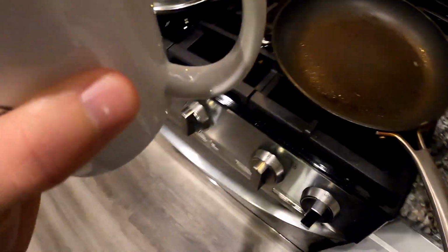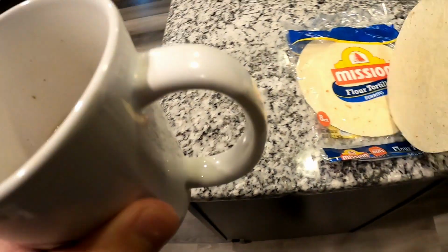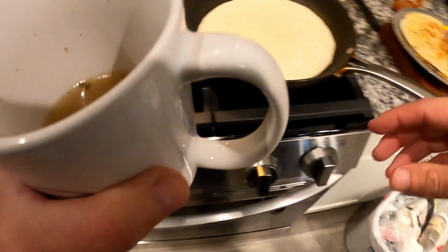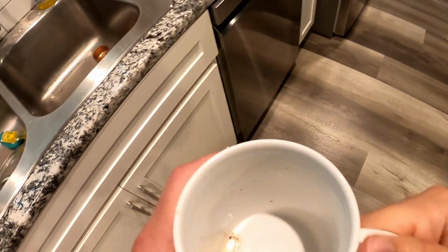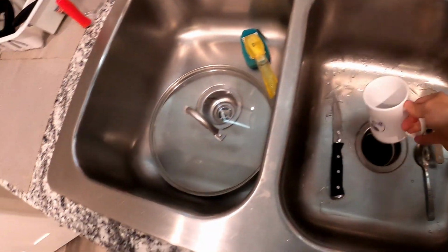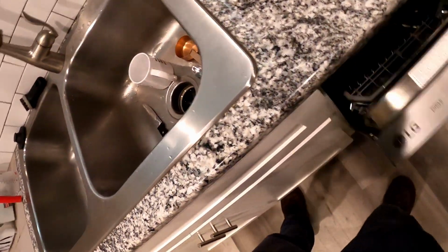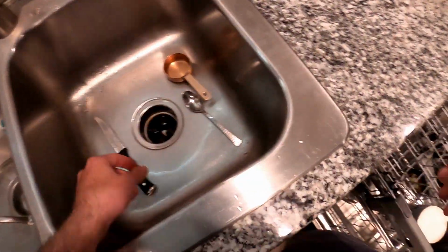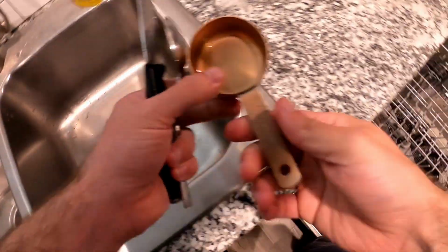This looks good to me. Let's move our tortilla here off to the left and get our last tortilla inside here. We gotta be a little bit careful because there's not as much bacon grease. Make sure we don't burn anything. Fantastic. Love that. I think we'll do a little bit of prep work as well. Put this off in the dishwasher while that tortilla is getting ready to go.